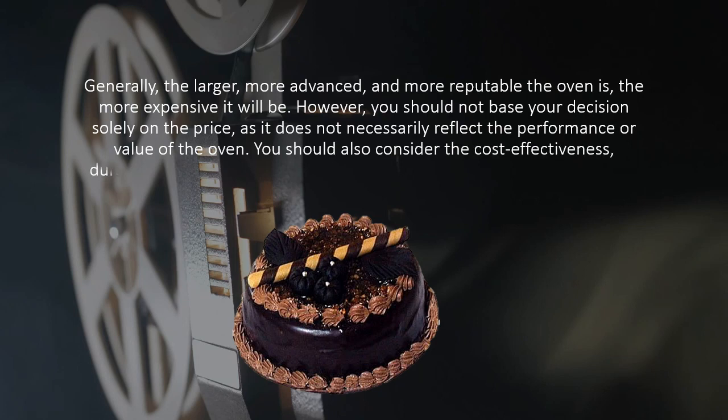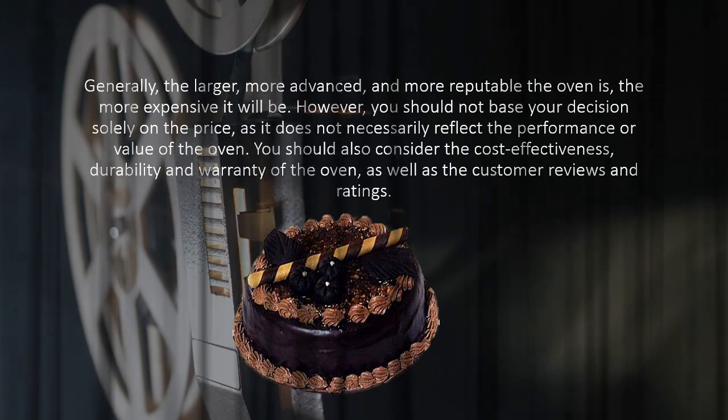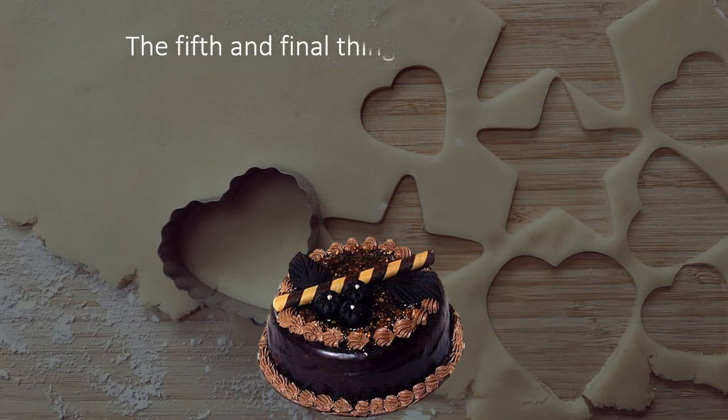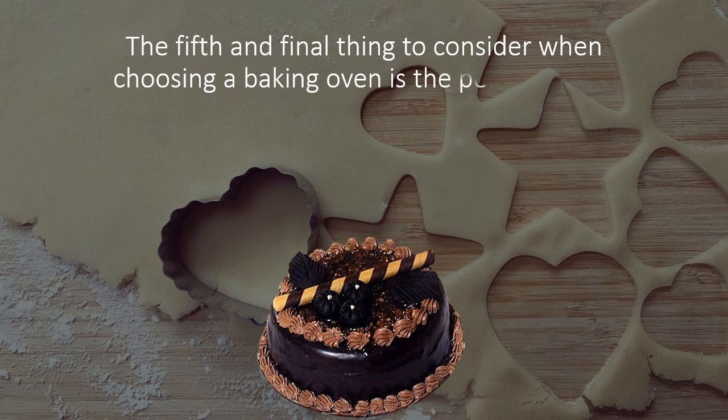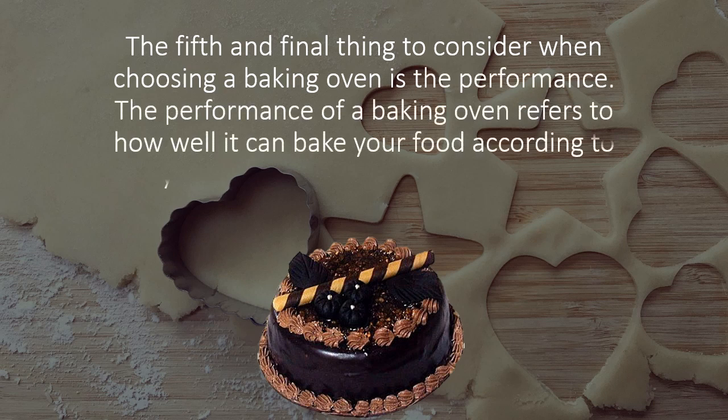However, you should not base your decision solely on the price, as it does not necessarily reflect the performance or value of the oven. You should also consider the cost-effectiveness, durability and warranty of the oven, as well as the customer reviews and ratings. The fifth and final thing to consider when choosing a baking oven is the performance.